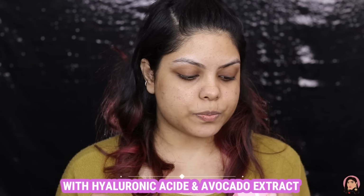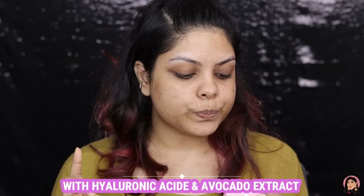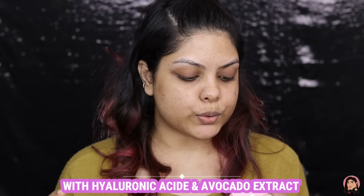Now this one retails for 650 rupees for a 50-gram product. I love the outer packaging. It's so pink, it's so girly. I love that. So this is the Plume Silk Blur Moisturizing Primer, a single product that moisturizes and nourishes the skin while blurring out imperfections and pores. Hyaluronic acid is known to provide hydration and nourishment, while avocado provides healthy moisture and glow to the skin.